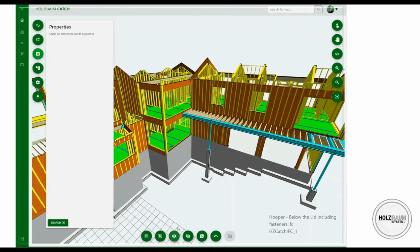Also part of Catch is file uploads, wiki pages, and checklists, and we are actually working on connecting to WUFI for energy modeling and thermal bridge analysis. So this is basically what I wanted to share, and I'm looking forward to our discussion. Thank you.